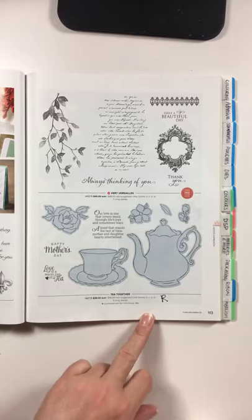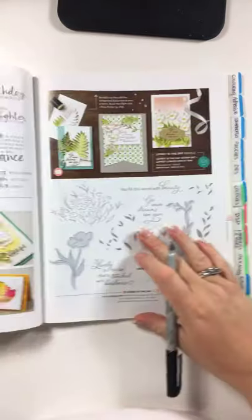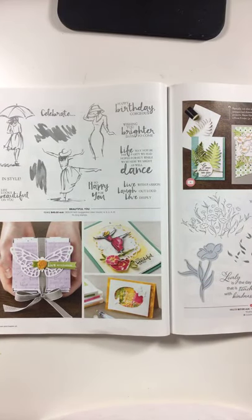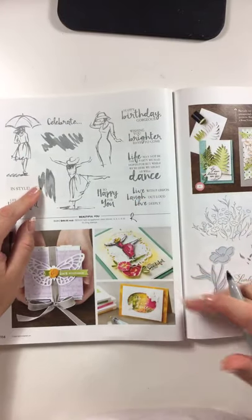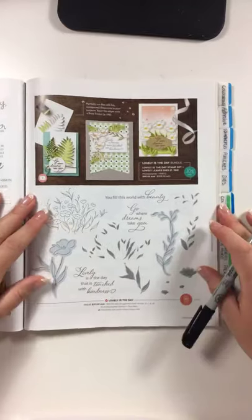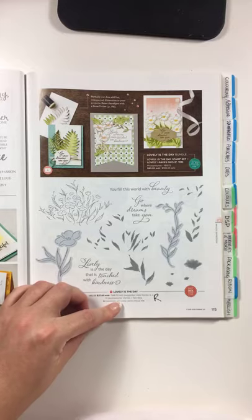I'm such a tea lover. I'm not sure. Loved this Mother's Day stamp. Oh well, what can you do? Beautiful You, I believe, is also retiring. Yep, this one's been around for ages. So that is retiring, and so is the Lovely Is the Day. And so is the bundle.